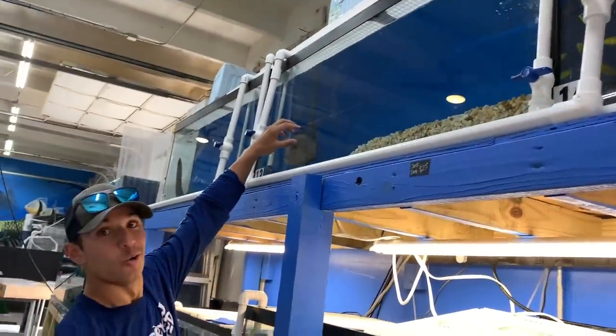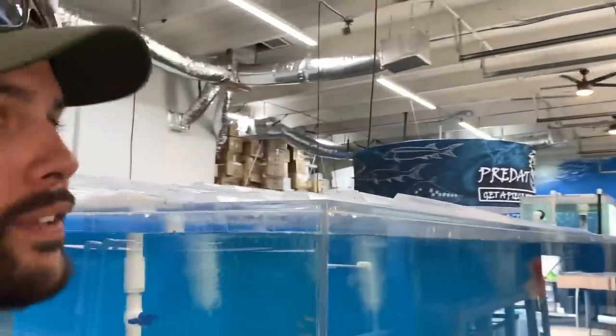Look at Ricky. Ricky's having a blast. Ricky's having a blast out there. What? Out there playing with fish that have cocks.